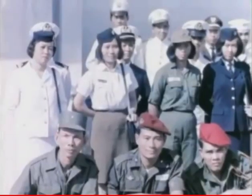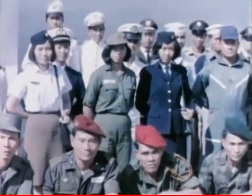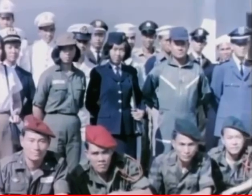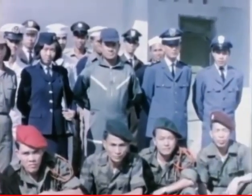Here are 24 different uniforms for Vietnamese men and women in the armed forces. Both summer and winter issue are represented here in uniforms manufactured by the Clothing Production Center in Saigon.